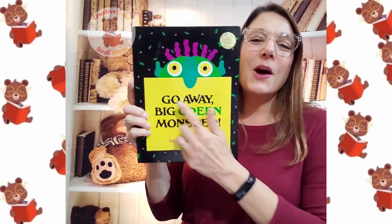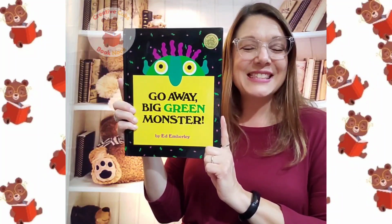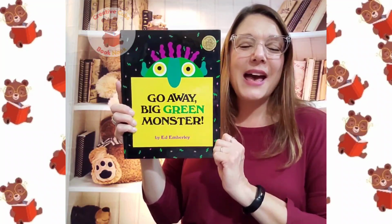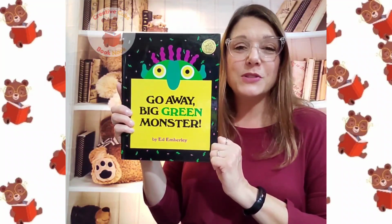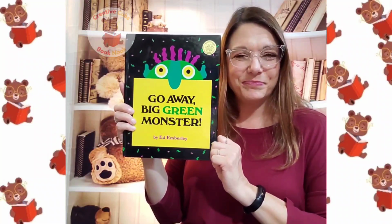So today's story that I brought with me is called Go Away, Big Green Monster. That's the name or the title of the book, and it's by Ed Emberley. So Ed Emberley is the author and illustrator of this book. That means he wrote the story and also did the pictures that we're going to see inside.